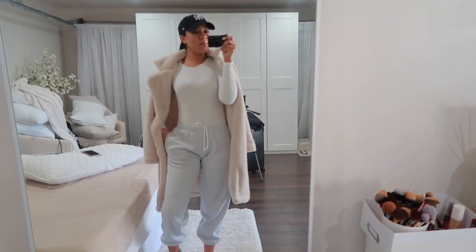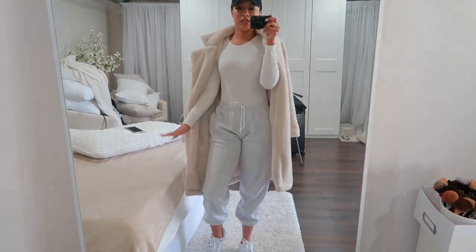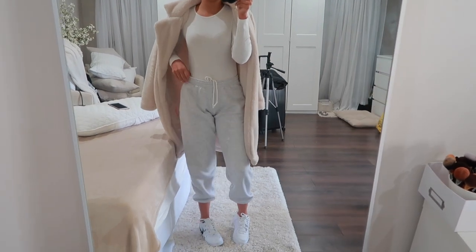It's the next morning and my bags are completely packed. You can see them back there. I'm finishing up doing my bed because my cousin might stay here while I'm gone. But this is my outfit, my little road trip outfit.